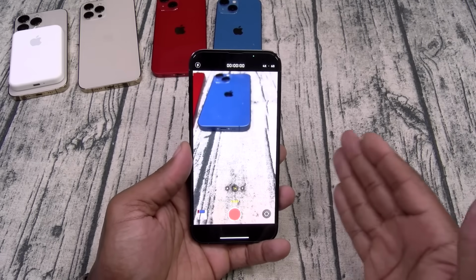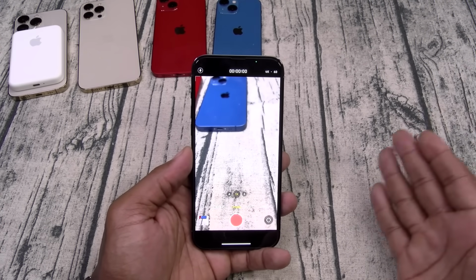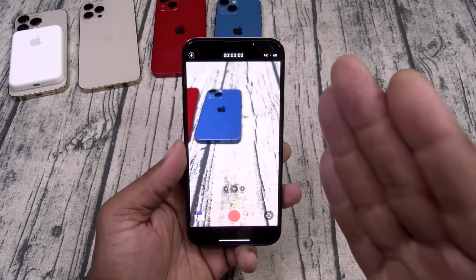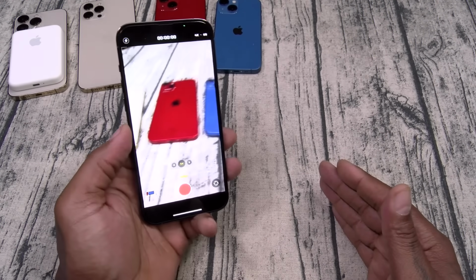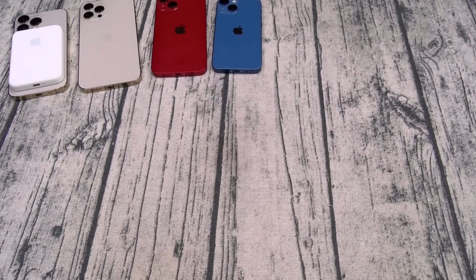I don't understand why Apple doesn't let you pause videos. I don't understand that. Okay, now, if I'm doing something wrong, y'all let me know. But I have never seen a way to pause my iPhone video while I'm recording. That would be a nice feature.